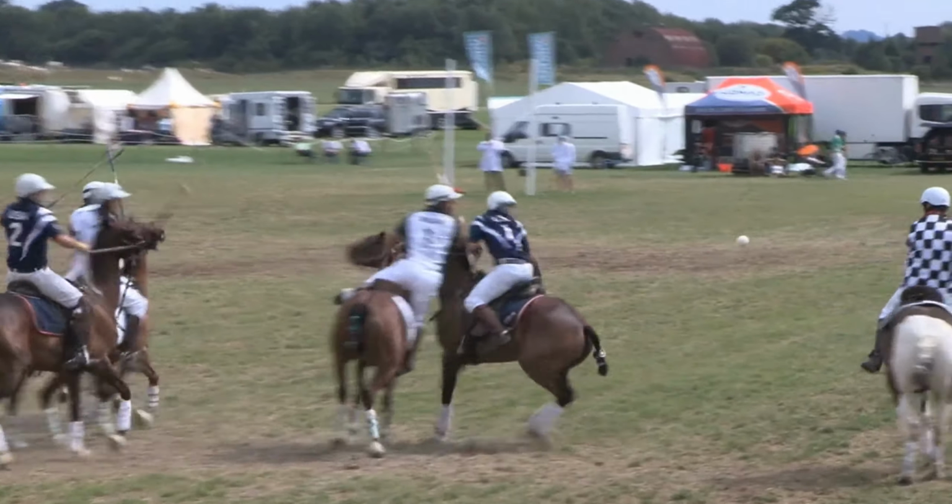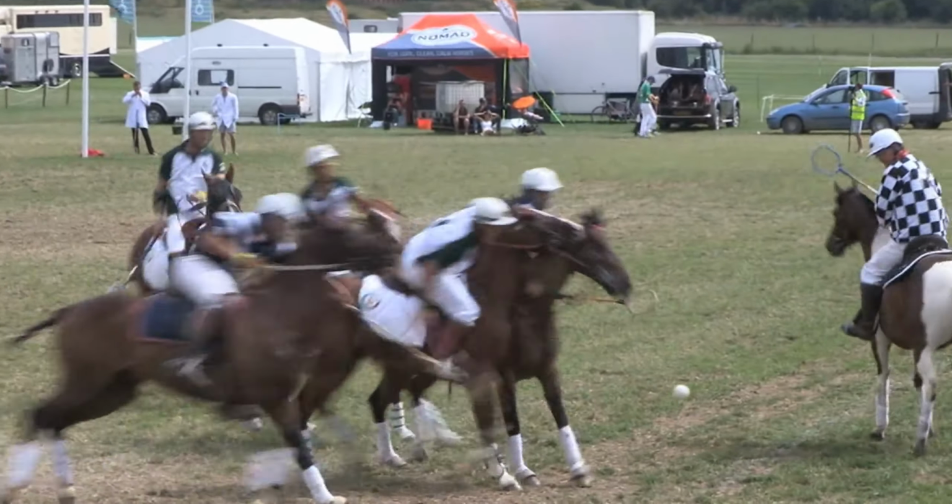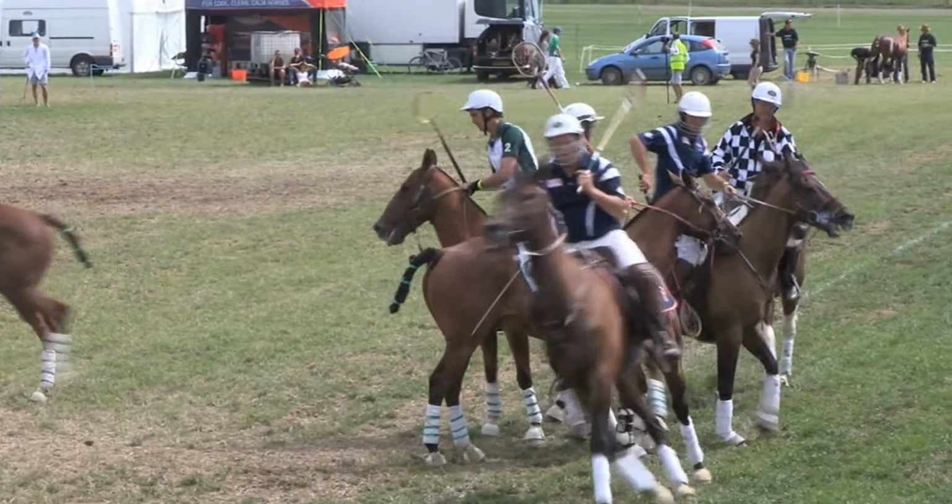Ball goes in, it's knocked down at the front. The one's reached for it, neither can grab it at the moment. It's come back over his sideline.